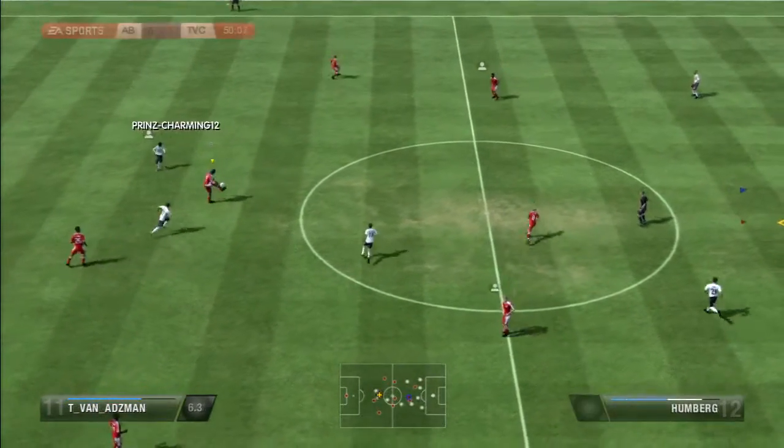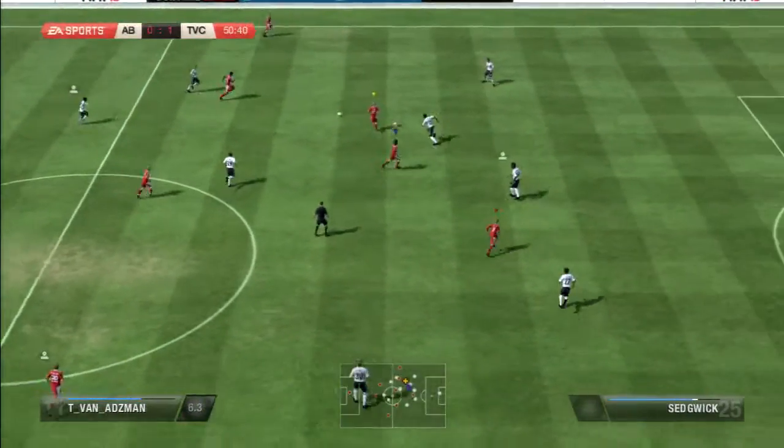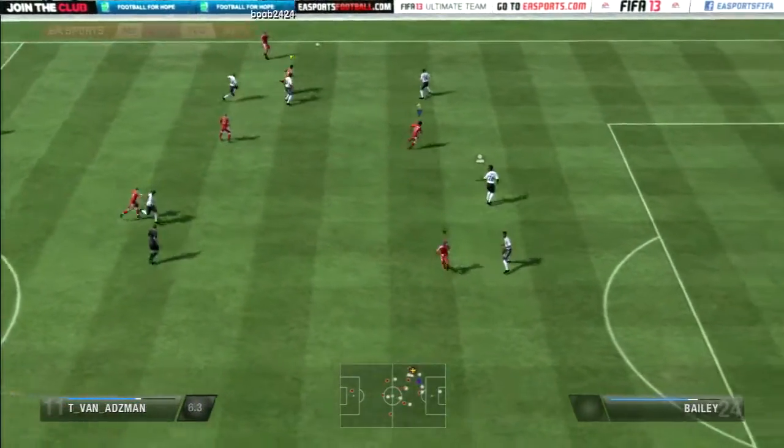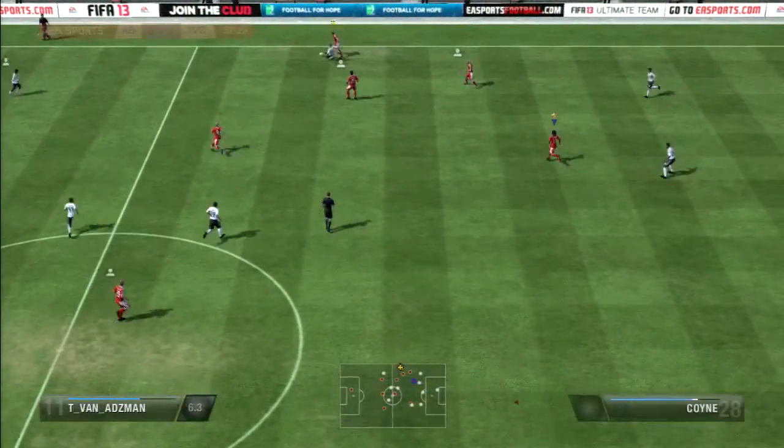Well, I have to say that the cross was wasted. The opposition will get the ball back here. Here's Roberts. Steelers have the ball.